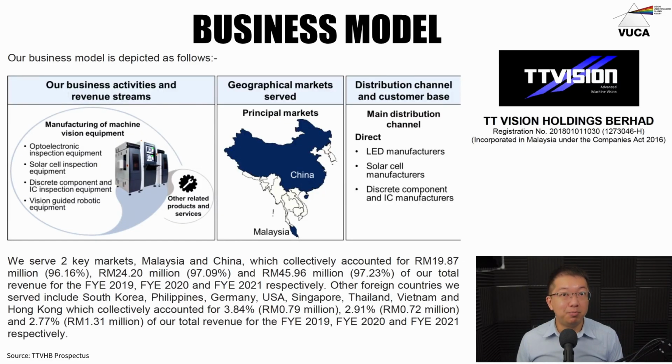So first up, their business model. What do they do? They are a manufacturer of machine vision equipment. So what is machine vision equipment? Think of the days when, if you were to manufacture a semiconductor equipment or an electronic device, you would actually require human labor to inspect defects on this equipment. Now, in today's world, everything is done through cameras and algorithms using computers, very high-powered computers, and that is the basic nature of a machine vision equipment.